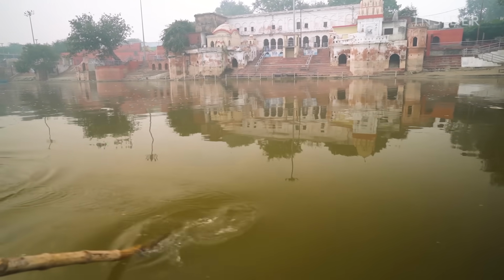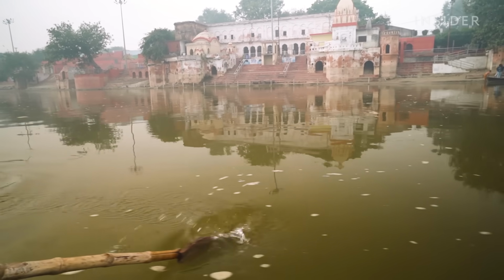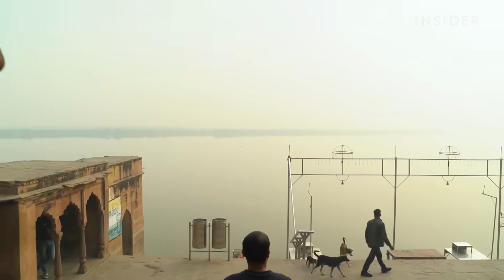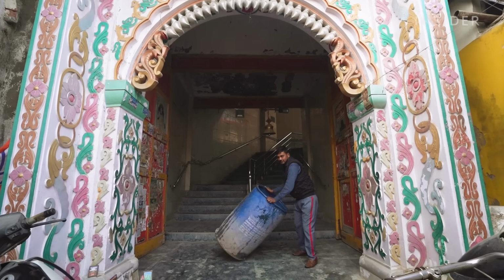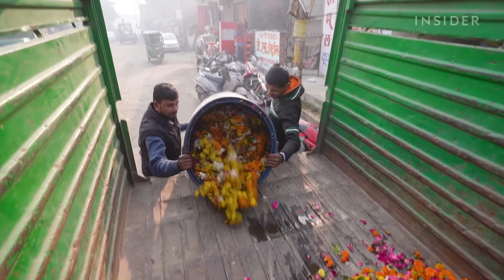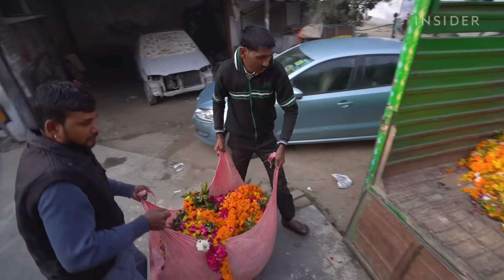I have been seeing people putting flowers in the water all my life, but never before had anyone questioned temple waste as a source of pollution. The seed was sown. Ankit founded Fool, which is the Hindi word for flower. The company's employees pick up the waste from temples throughout Kanpur, making around 19 stops a day.